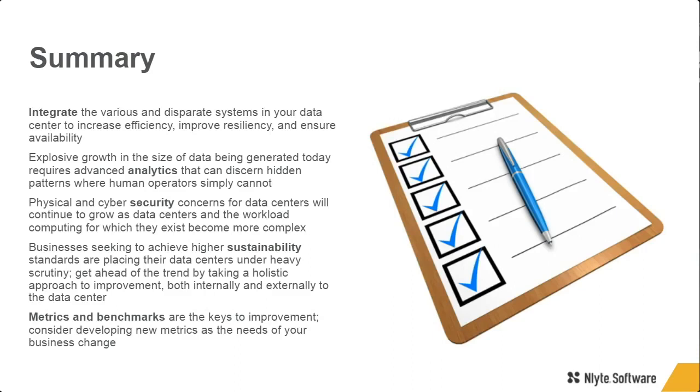So businesses seeking to achieve higher sustainability standards are placing their data centers under heavy scrutiny. Companies know that data centers are huge consumers of power, and sustainability has got to be a key item for them to focus on as it pertains to data center operation and becoming more and more green. But there are both internal and external considerations in the data center that you can look at. So it's not just how do I use more wind or more solar energy? It's much more than that. Being able to tweak processes, from everything from procurement to work orders, is key.